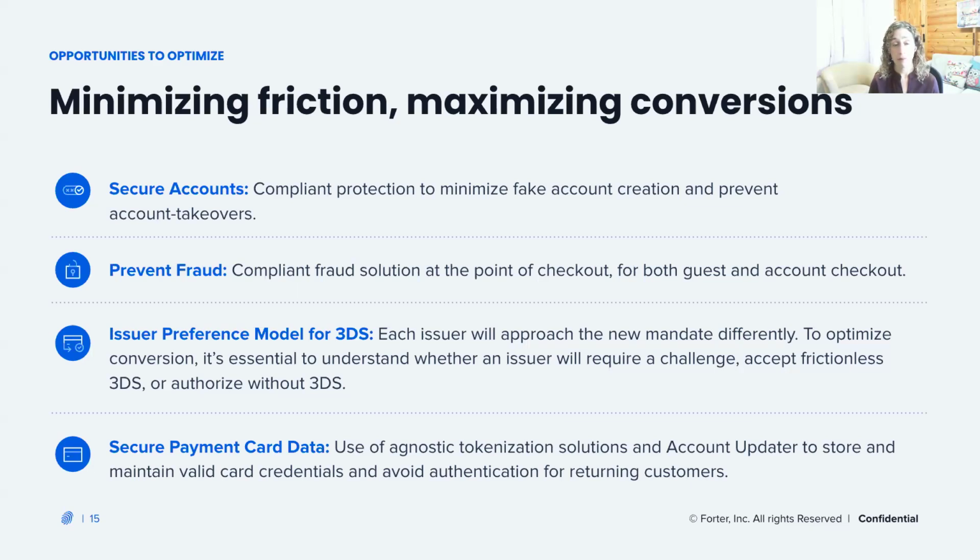So what's important to get this frictionless experience? Secure accounts, compliant protection to minimize fake account creation and prevent account takeover. As we talked before, you have to secure your account to avoid a 3DS later. Fraud prevention, compliant fraud solution at the point of the checkout for both the guest and the account checkout. Super, super important.